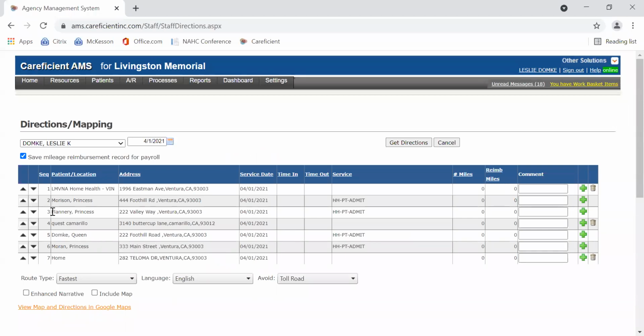Okay? So you're putting everything in order. Where did you start your day? And then it defaults to your home address at the end of the day. The reason this is here is because there is some assumption that you may have gone home after your last patient and continued to work. If you continue to work, then you need to be paid for that mileage. So your home is the last spot of the day.